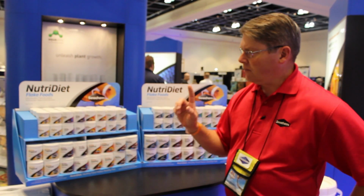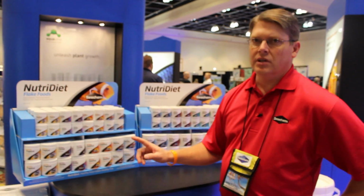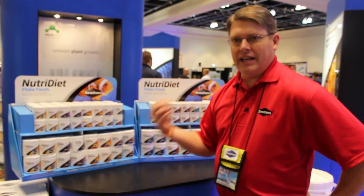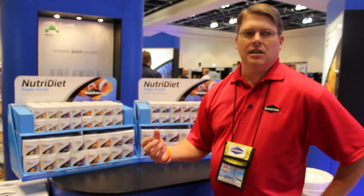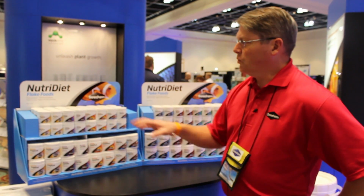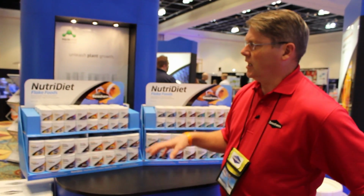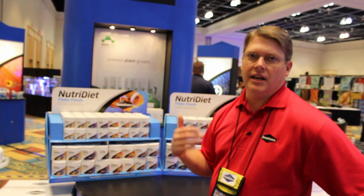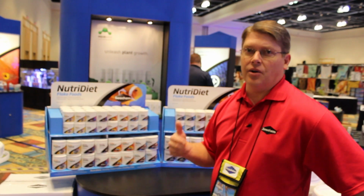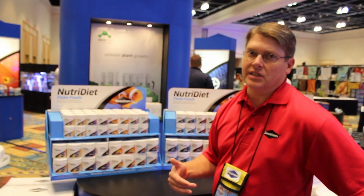Number one, every single one of the foods we produce has garlic in it. Garlic has the benefit of appetite enhancement. A lot of fish that are having difficulty getting started onto a prepared diet, you can add garlic into the diet and they'll actually pick up a flake food or a prepared diet much more easily. We embed that in each of the foods. It also has some aspects where it has an ability to flush out internal parasites and also take care of internal bacterial infections.